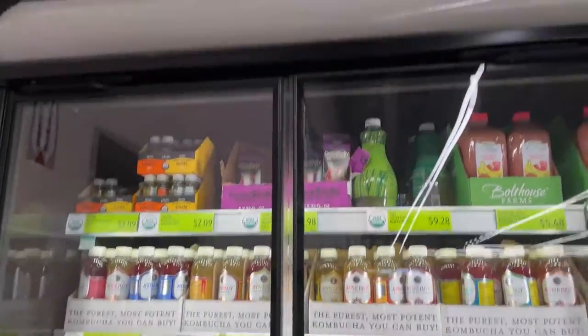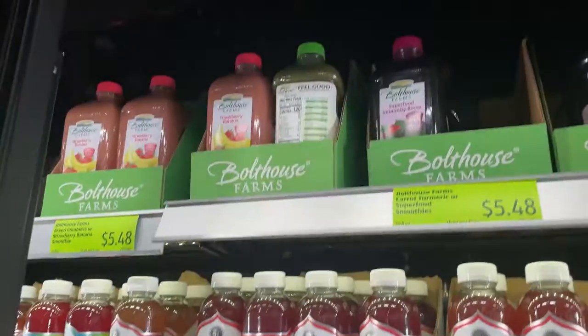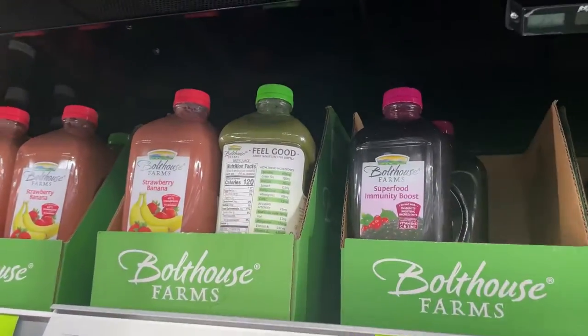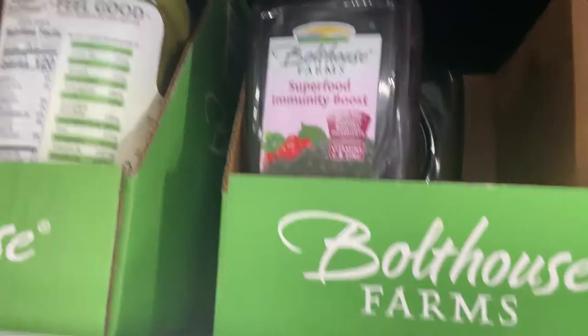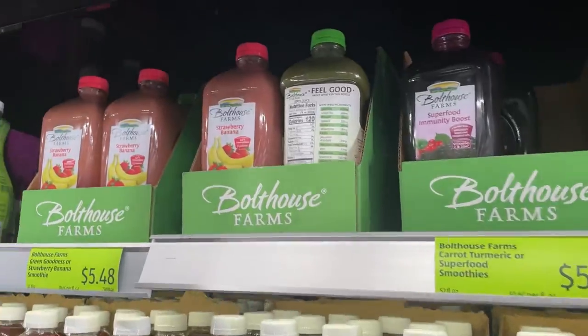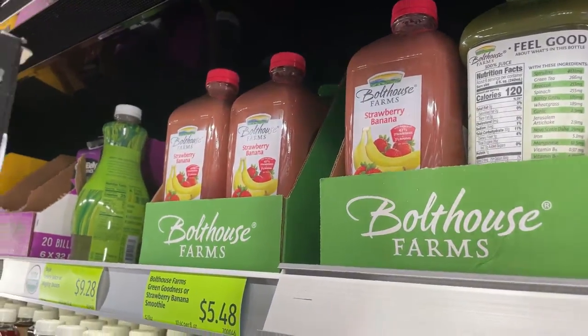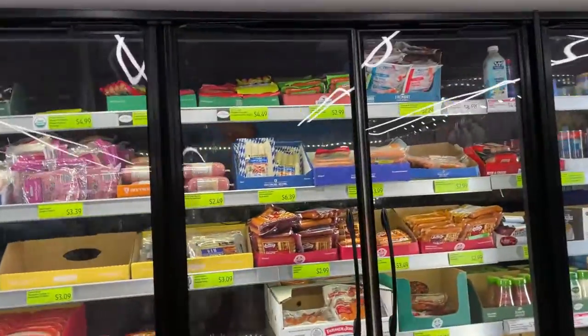And these are like probiotic drinks over here. Some health drinks. If you guys seen some of my previous videos, you know I like this brand, but I've never seen this one. This is the Superfood Immunity Boost. It's $5.48. I would have to try that. I've never had it, but I do like that strawberry banana one. Lunch meats and deli meats after the cheeses.